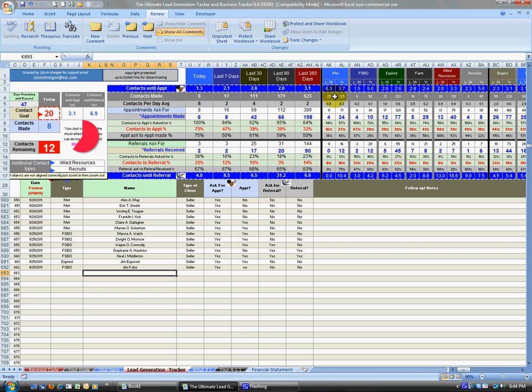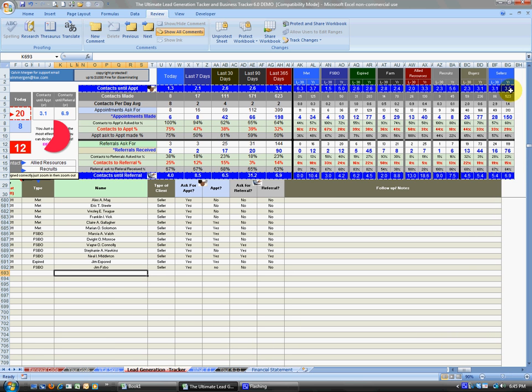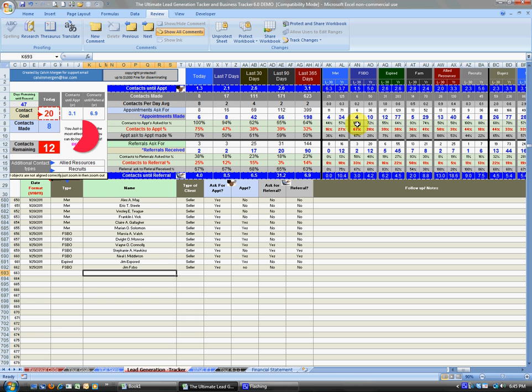And then it will take it to the METs, your FISBOs, and it'll tell you exactly what you're doing there for your last 30 days. How many contacts until an appointment for a MET? Last 30 days, it's taken me 6. For the year, it's taken me 3.7. It'll do that for sale by owners, expireds, your farm, allied resources, and also buyers and sellers. It will automatically calculate all this information for you, so you know exactly what you're doing well and what you're not doing well.